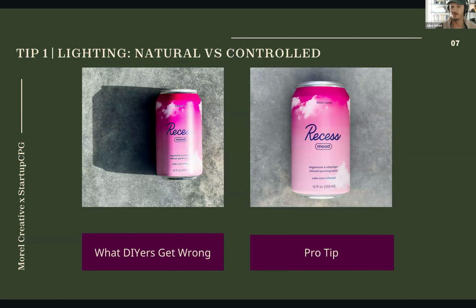Another pro tip is to angle the light at a 45-degree angle for the most flattering results. And what do I mean by that? So if your light source is up here and shining down on your image this way, rather than coming from the side, as you can see in this image, or from the top or the bottom.